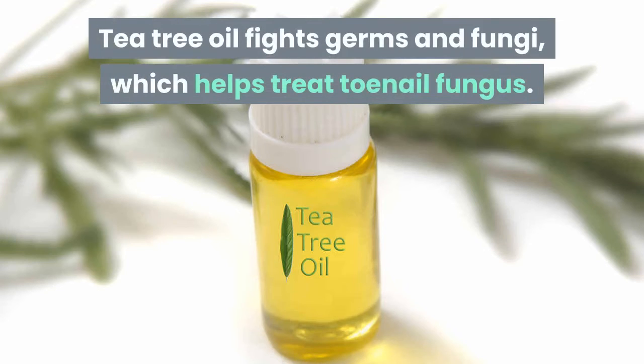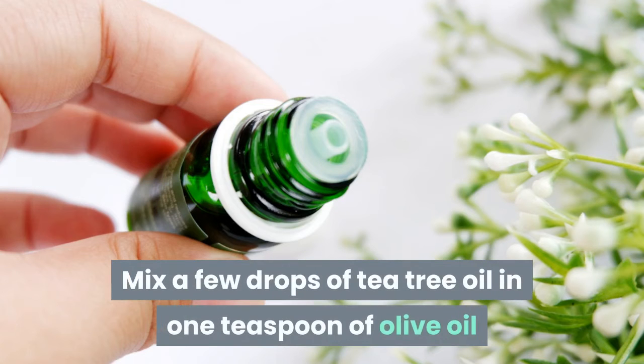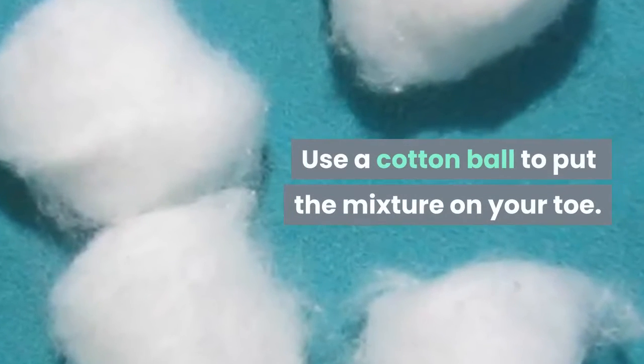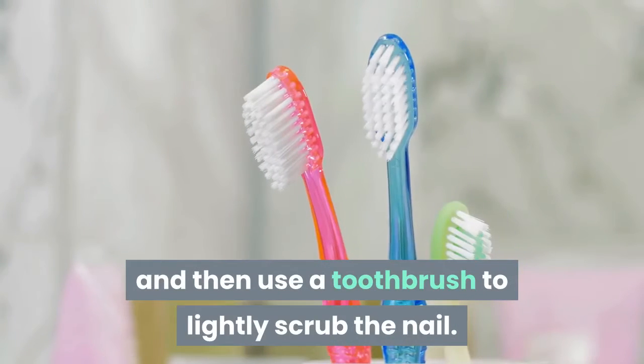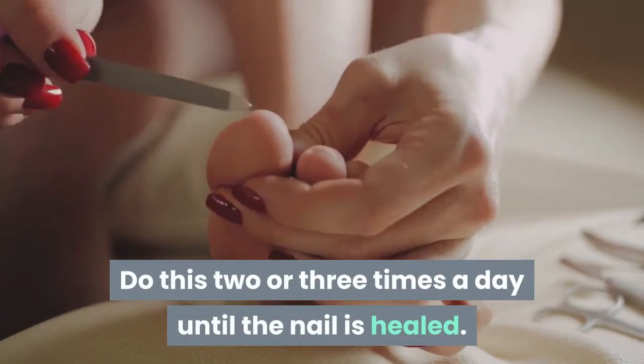Tea tree oil. Tea tree oil fights germs and fungi, which helps treat toenail fungus. It is also used to treat other kinds of skin infections. Mix a few drops of tea tree oil in 1 teaspoon of olive oil or coconut oil. Use a cotton ball to put the mixture on your toe. Leave it on for 10 minutes, and then use a toothbrush to lightly scrub the nail. Do this 2 or 3 times a day until the nail is healed.